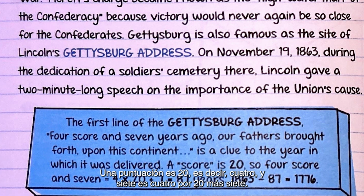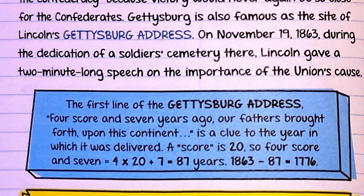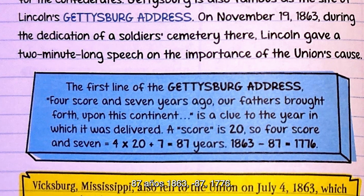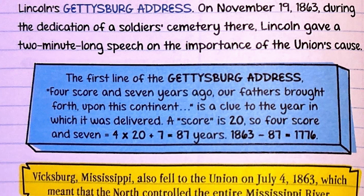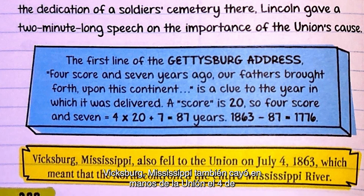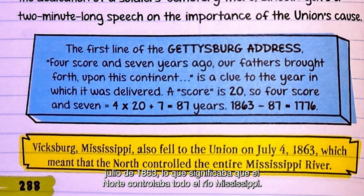A score is 20, so 'fourscore and 7' is 4 times 20 plus 7, 87 years. 1863 minus 87 is 1776. Vicksburg, Mississippi also fell to the Union on July 4th, 1863, which meant that the North controlled the entire Mississippi River.